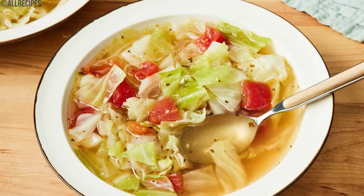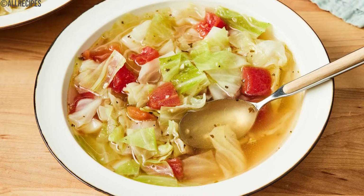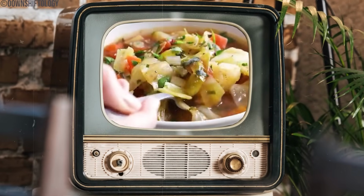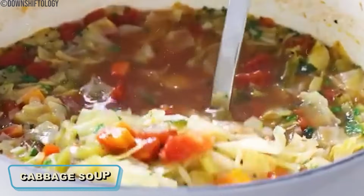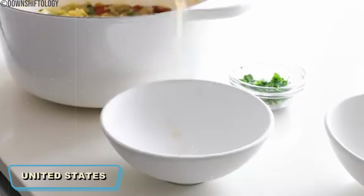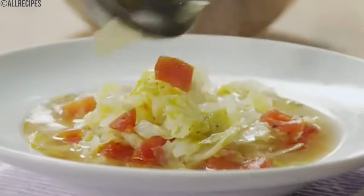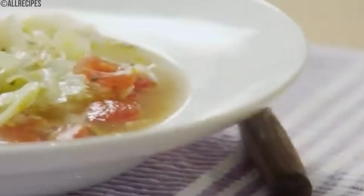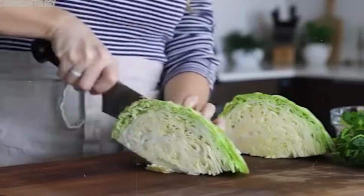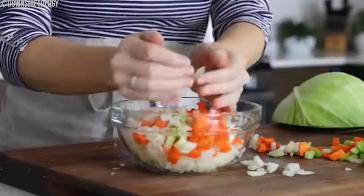Next, we have a nutritious and economical dish that sustains many. Let's hear about the delicious cabbage soup. Today's recipe is a simple cabbage soup that comes together in less than 30 minutes. Cabbage soup gained widespread popularity in the United States. This dish was particularly famous in rural and urban regions where families needed to stretch their food budgets. Being inexpensive and widely available, cabbage became the star ingredient in this nourishing and hearty soup. Cabbage soup was readily made using chopped cabbage, onions, carrots, potatoes, and sometimes tomatoes.